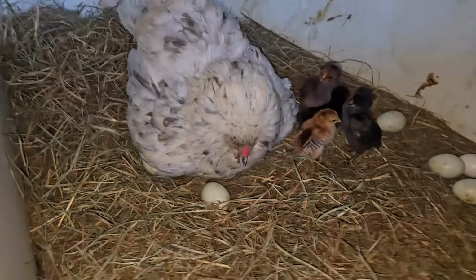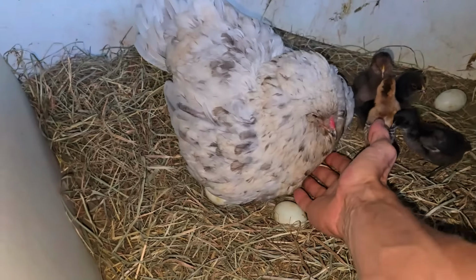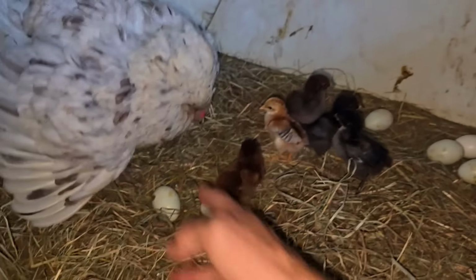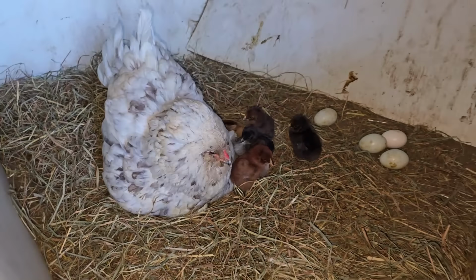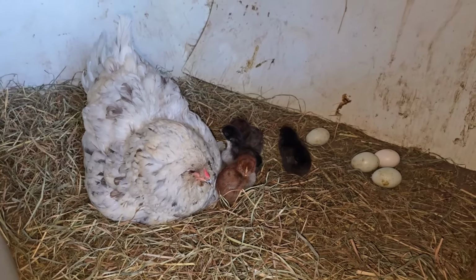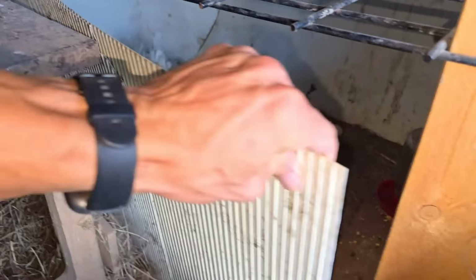Can't really reach under you, girl. I can't get in that far. Do you have another baby? There it is. Five little babies for Sedgwick. And she's trying to hatch out those three eggs, but I don't think they're viable anymore. All right, keep them babies safe. Bon Bon, you don't need to go in there. Oh, Pop. All right, that's going to be all for this one.